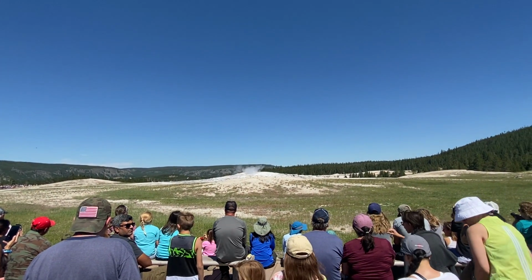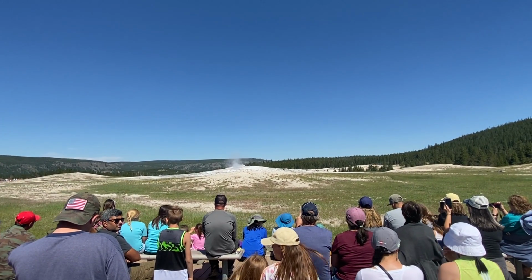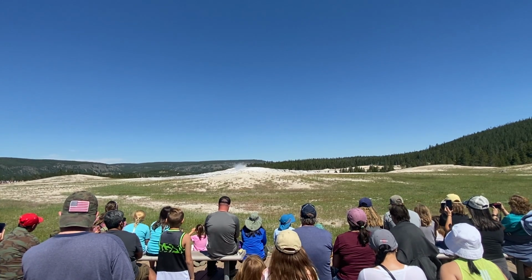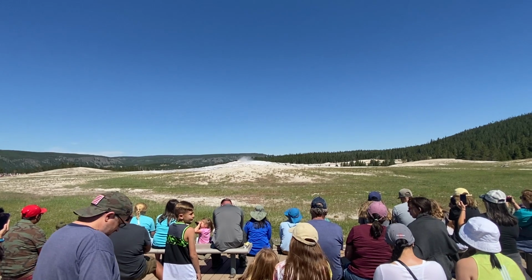So Ultimo here. So there are 110 geysers in this 1 mile radius. This is the most geyser intense area in the entire world. Beyond the 110, there's a bunch of others. This is just the most condensed.